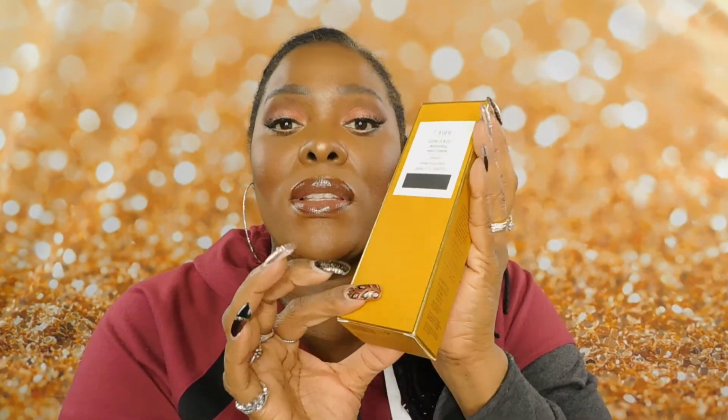It doesn't feel like velvet or suede, but it looks like it. When you look at it, it looks like it could be velvet or something. So we will see what this is like. Okay, and that's what it looks like. I'm going to read what it says.